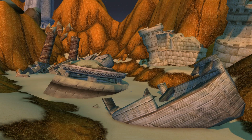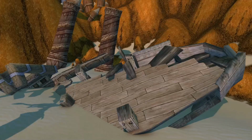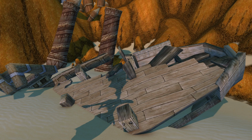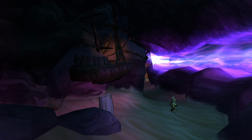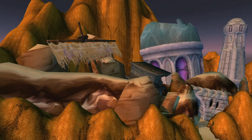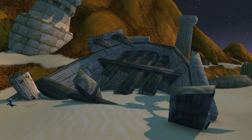Number 2 are the Caverns of Time shipwrecks. And listen, I love the Caverns of Time. It's one of my favorite places in the game. I've put it in so many pointless top 10s, and this is no exception. There are shipwrecks both on the inside of the Caverns of Time and on the outside of the Caverns of Time. So there's shipwrecks all over this place.